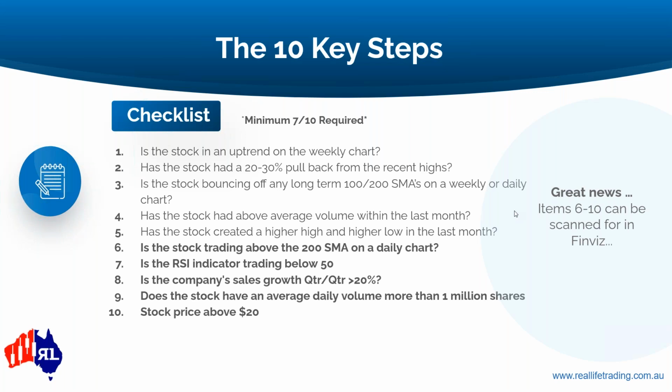Is the company's sales growth quarter on quarter greater than 20%? Now I'll show you what this means, and well, actually I'll tell you what this means, right? The reason why we want sales growth quarter on quarter to be greater than 20%, very, very simple answer. We want to make sure that the company is growing more than 20%. Very simple, right? Quarter on quarter. We want to make sure it's consistently growing more than 20%.